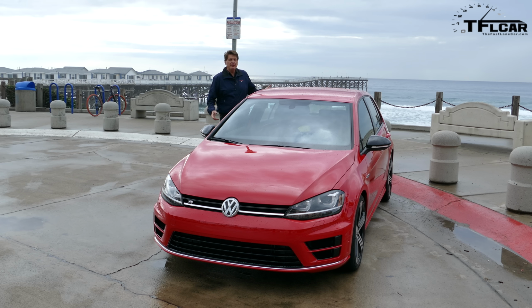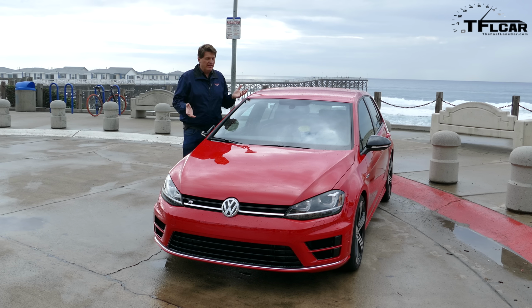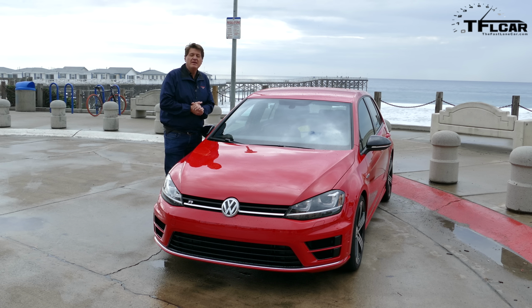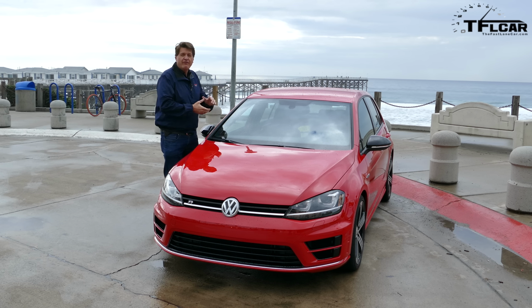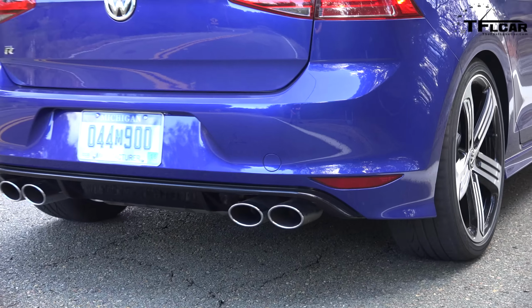Style-wise, this is never gonna be a Subaru STI. You're not gonna see any massive wings or massive fender flares. It's always gonna be elegant and understated. It's a Volkswagen after all. Really, the best way to tell this apart from a run-of-the-mill GTI is by those 4 exhausts poking out the back. And they're pretty loud.